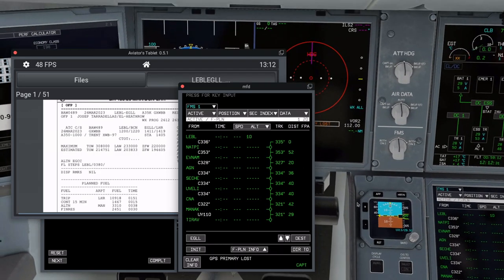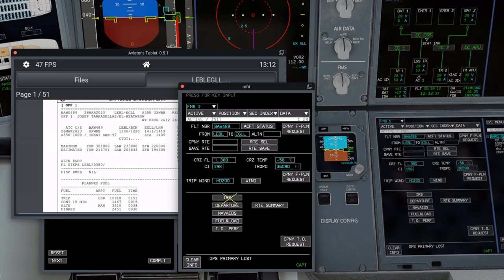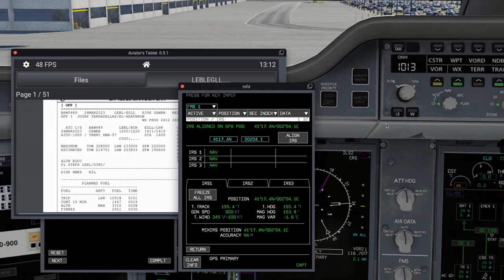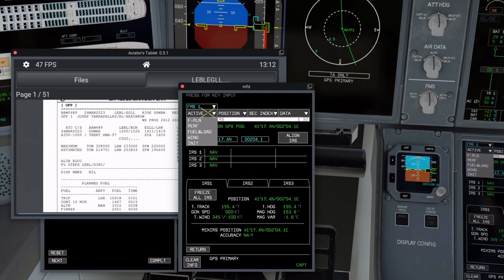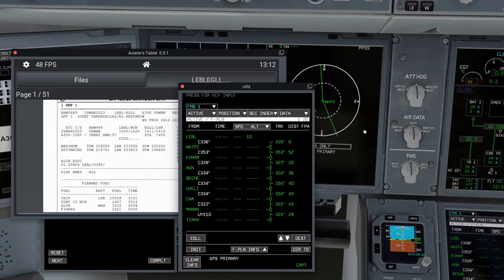So we're going to take off. There's one thing that we can do also on the init page, which I'm surprised is not in the checklist, and that's if you go into IRS, click on Align IRS. That should align us onto the GPS signal, and you can now start to see things are happening up here. If we go to ARC, in fact, if we go to plan, you can see that if we go back to flight plan, we're going to take off, we're going to go straight to NATP.